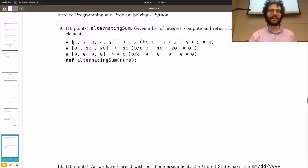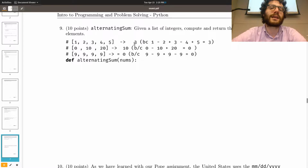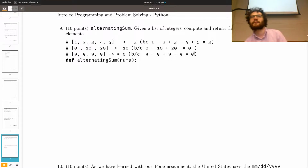What this will do is that if I pass in 1, 2, 3, 4, 5, it will return 3 because 3 is the value that you get when you go 1 minus 2 plus 3 minus 4 plus 5. So we start with 1, then -2, then 3, then -4, then 5. Similarly with 0, 10, 20, we do 0 minus 10 plus 20, which gives us 10. And then 9, 9, 9, 9 gave us 0 because it was 9 minus 9 plus 9 minus 9. So it alternates between adding numbers and subtracting numbers. That was the key there.